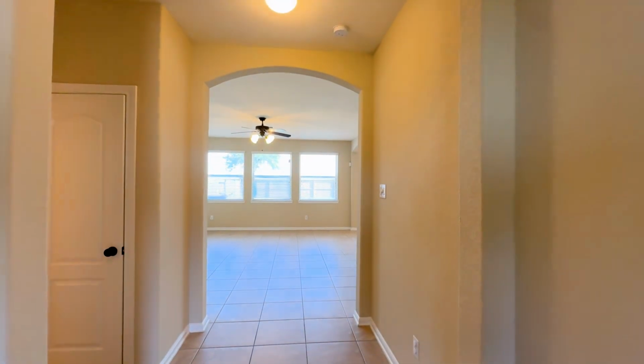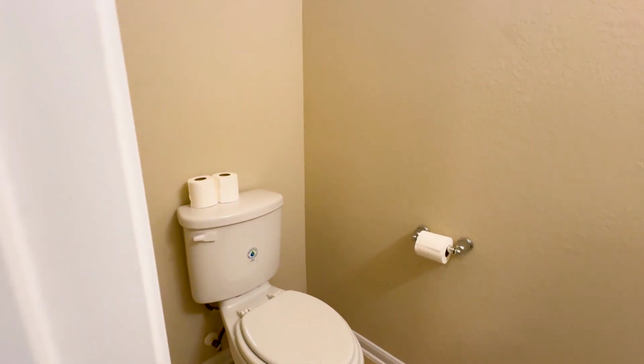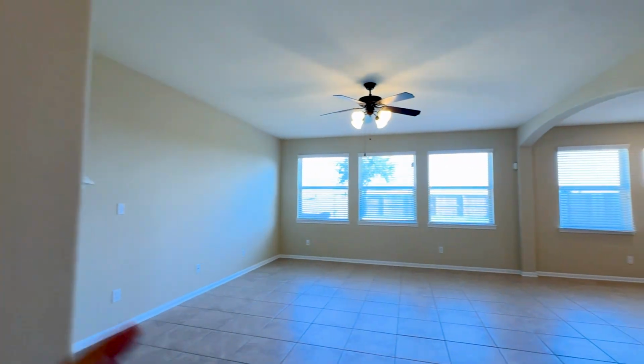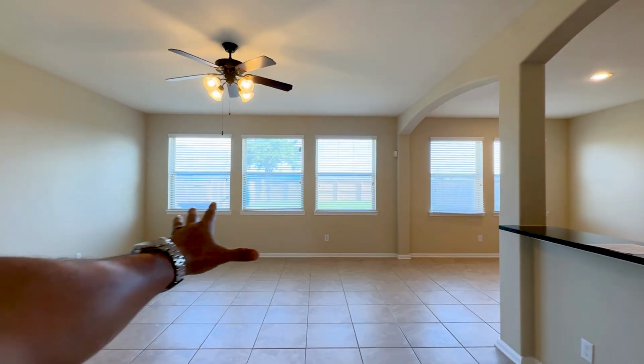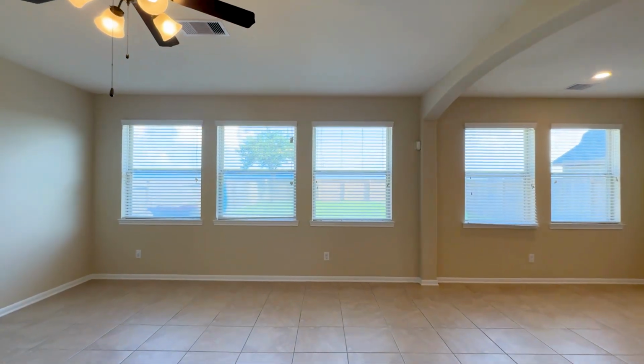We're gonna go into the living. All the bedrooms are up. So right down here, you're gonna have your half bath, just standard half bath. Everything's nice and clean. They repainted everything. And then here is your living area, open living area. Again, this is over 2,300 square feet of living space.